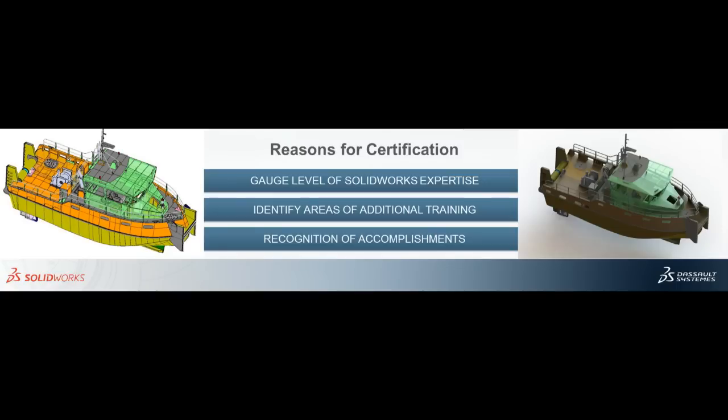They wanted to do this for a few different reasons. Number one, they wanted to gauge the performance of all their SolidWorks users. Number two, they wanted to design additional training that was identified by the exams for the users, just to make them better users in SolidWorks. And then finally, number three, they wanted to recognize their users and give them a sense of pride and accomplishment for using SolidWorks as an everyday engineering tool.